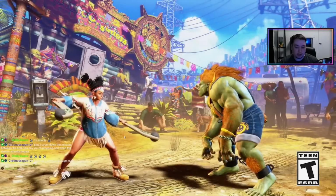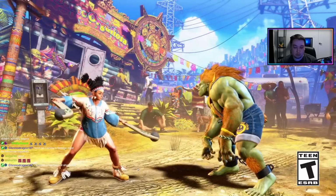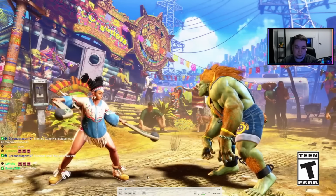So Capcom has already given us new footage for Street Fighter 6. This time they're showing Lily, which means next time they're showing Cammy. They show off how the wind stocks work a little bit more. The combo's not as spicy as Zangief, but it gives us some information because they show her level 2 super. So let me play the clip real quick here, you guys can see it.